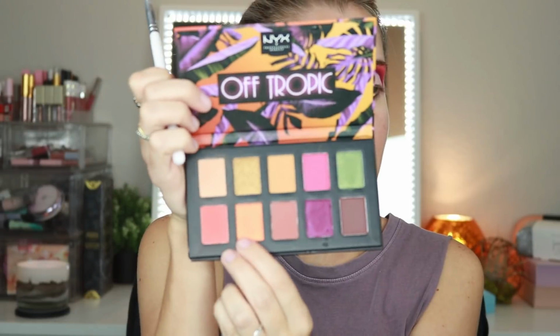All right, now that these colors are laid down, I'm going to go ahead and cut my crease, and I'll be right back. Now that my cut crease is laid down, I'm going to go in with my wet brush, into this bright little orange guy right here, and start to pack that on while we lay down the concealer. Let me try my finger first.